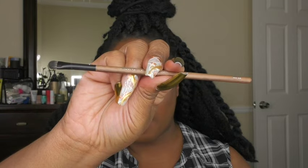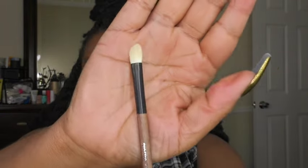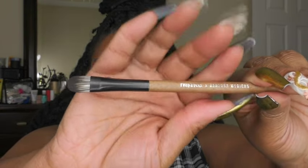Now, that was number 22. Number 23 is the My Yummy Applicator Mini. Number 24 is the My Yummy Applicator Small. I definitely think I'm going to get a lot of usage out of those. Number 25 is the My Yummy Applicator Smooth. Number 26 is the My Yummy Applicator Flat.